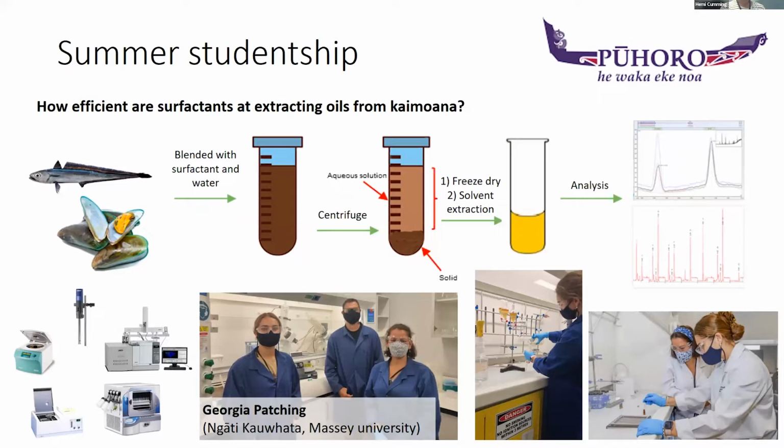So the summer just gone, we had Georgia Patching. She's Ngāti Kaupata, which is in Feilding, but she's a student of Massey University. In collaboration with the Puhoro STEM Academy, which is an academy really boosting Māori into the STEM sciences, we co-funded her fellowship, her studentship, and she got to do a project over the summer.